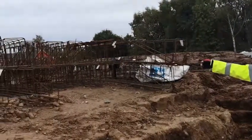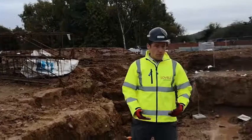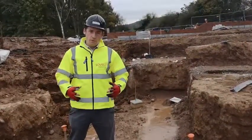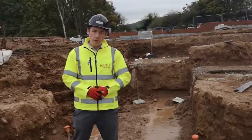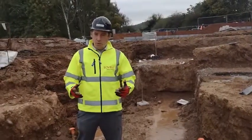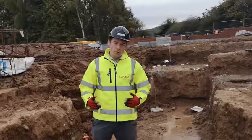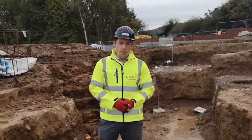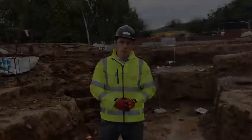So the next phase, now we've pile cropped down to this level and the blinding's gone in, the lads will come along, put the cages in place and actually form the ring beam itself. They'll connect those all up and then we'll use an item called peck and fill, which will then form the actual foundation with the shape itself before we backfill. So that's on to the next process.